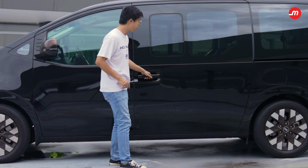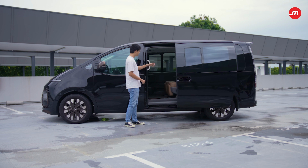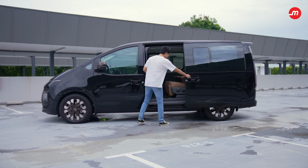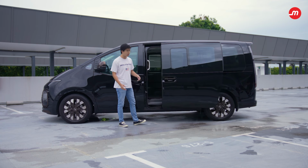And the rear doors, these are sliding ones, and they're electrically operated. All I have to do is pull on the handle, or the driver can press a little button on the inside and it'll swing open automatically. To close it, I can just press this button here, or pull on the handle and it'll close once again.